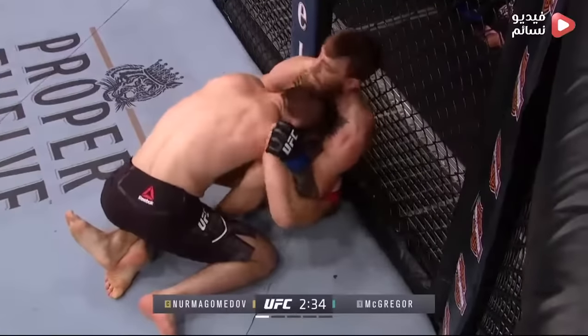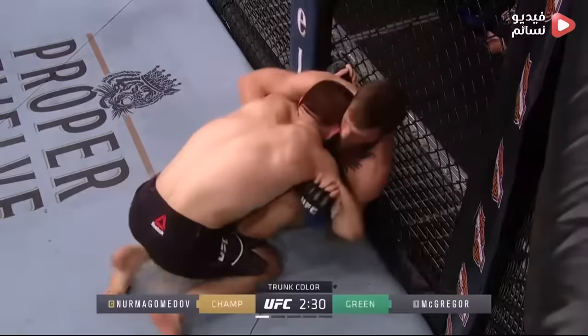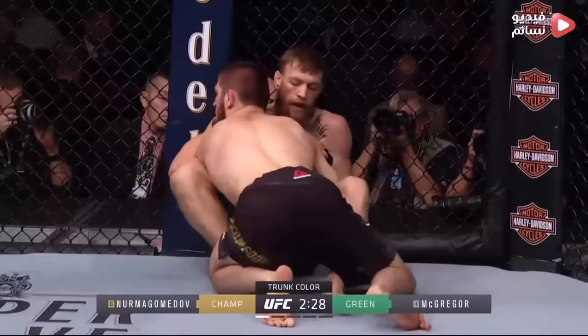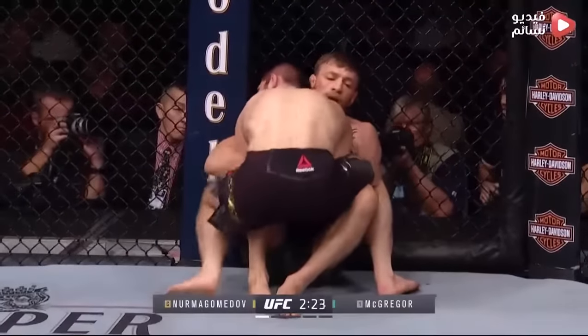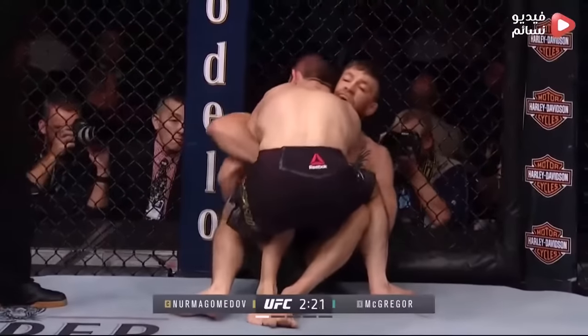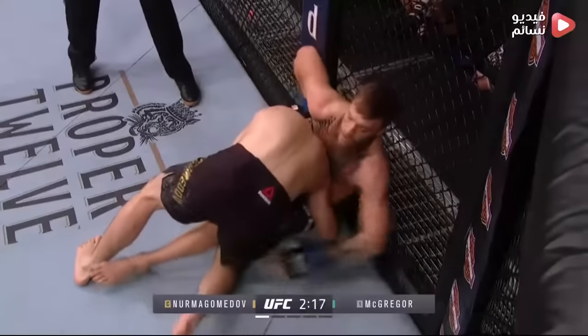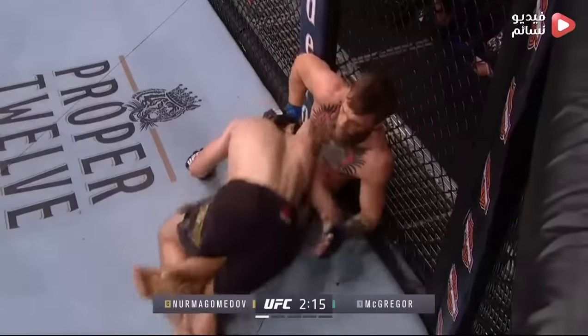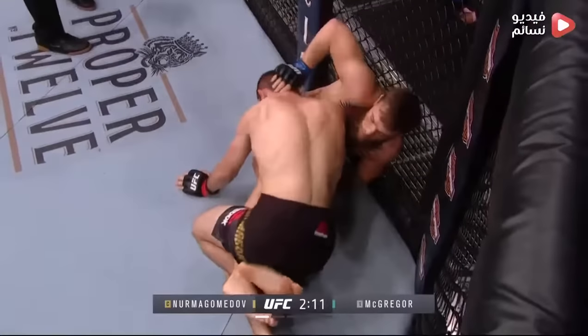A couple right hands have landed for Khabib, his first strikes of the fight. McGregor trying to control his breathing, ate a big right hand there. And what Conor's doing is he's trying to dig underhooks and stay in a ball so there's no hooks. So Conor, see how he's got over the top of Khabib's head or his arms? He needs to get in between the arms and legs of Khabib if he's going to get up. He can't be on the outside of Khabib's arms here.